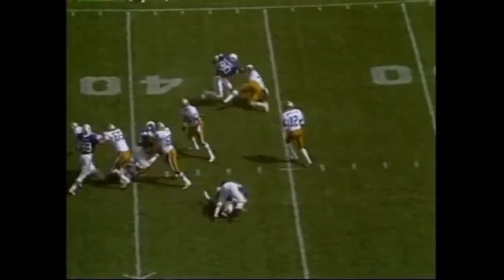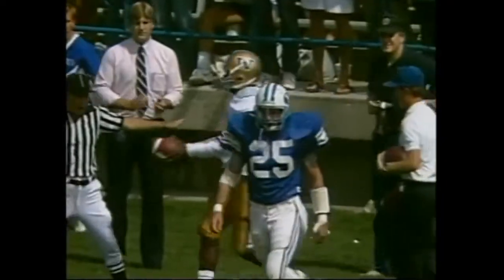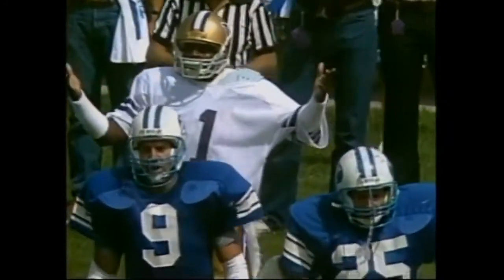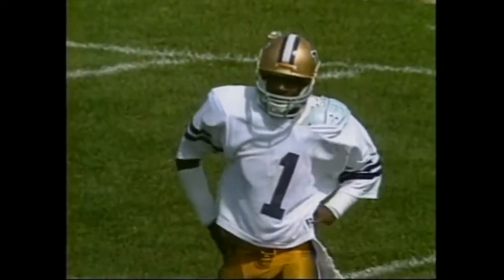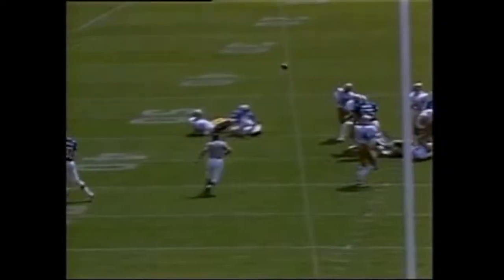Millen back to throw on 3rd down. Here's his pass. Nice catch. No, he's out of bounds, I guess. Out of bounds. Jeff Sprouse made the hit on Lonzell Hill, who's protesting that he was knocked out of bounds. That is a questionable call. Like you said, he could have been knocked out of bounds. It's a judgment call for the referee, if he feels that he's going to come down inbounds with the ball.